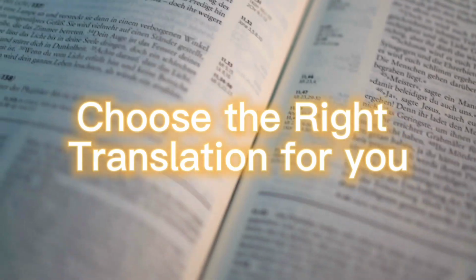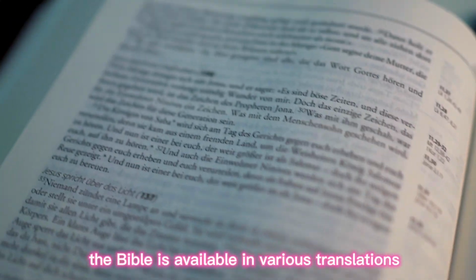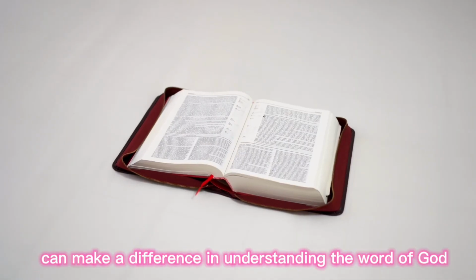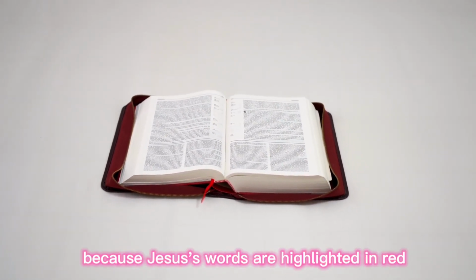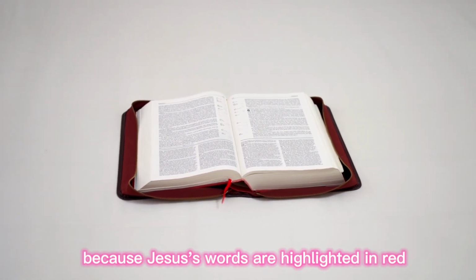Choose the right Bible translation. The Bible is available in various translations, and choosing the right one can make a difference in understanding the Word of God. I personally love the NLT version because Jesus' words are highlighted in red.